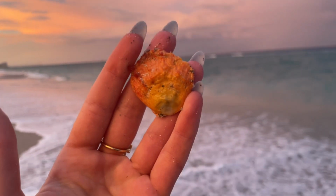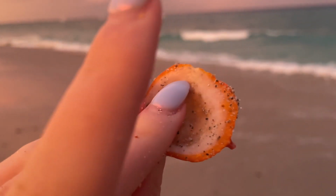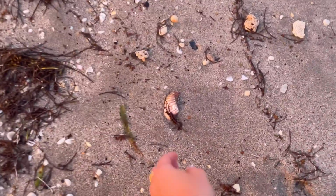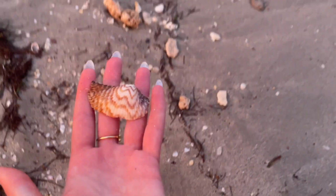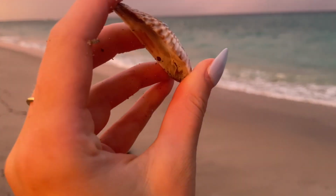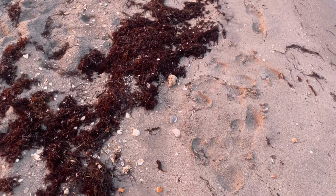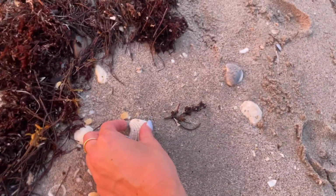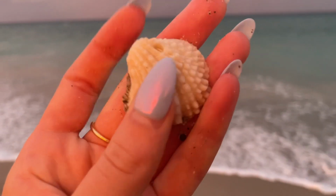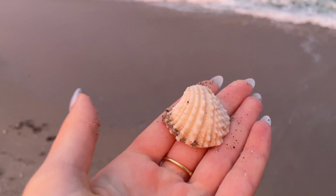There's a thorny oyster. One final turkey wing. And just keeps getting better and better with that lighting. The final shell of our day was this beautiful, big, spiny jewel box. Gonna let you guys enjoy the rest of the video and watch the sun go down with us.